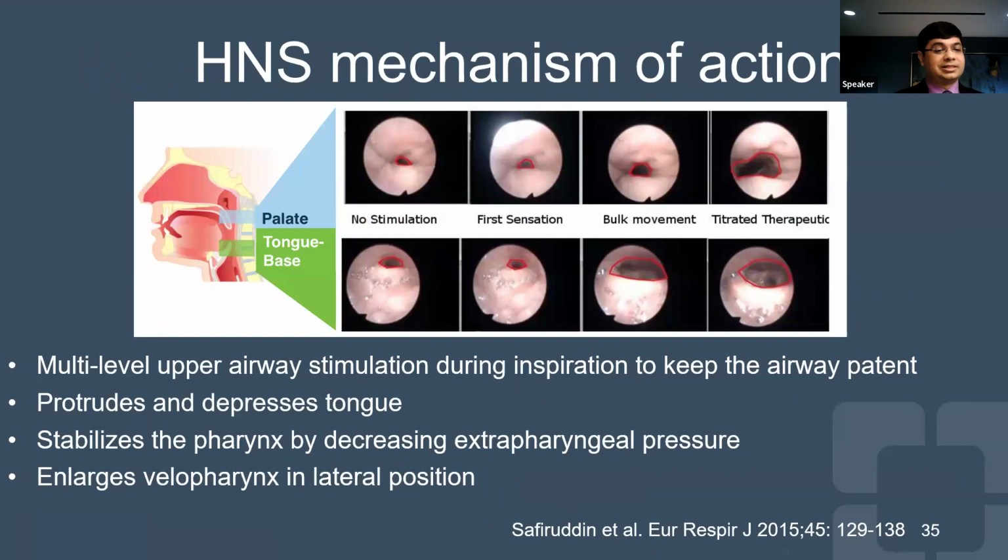What does it do? It's typically multi-level upper airway obstruction that it treats. Primary action is at the level of the tongue, the protrusion, as well as the posterior depression. You can see on the left side here, without any kind of stimulation, a very closed airway. All the way on the right side, titrated and therapeutic. This is a drug-induced sleep endoscopy picture. It's a nice and open airway. So that's how typically it acts. It does have some effect on the velopharynx to open up in the lateral position also, but that's a minor effect compared to the tongue protrusion.